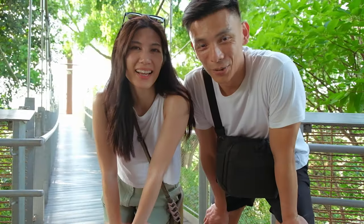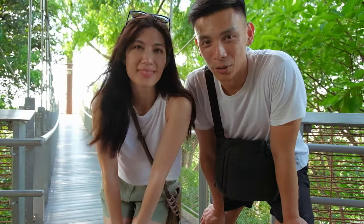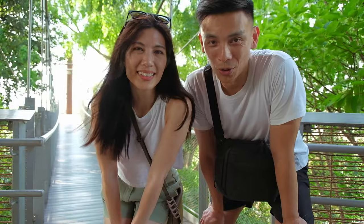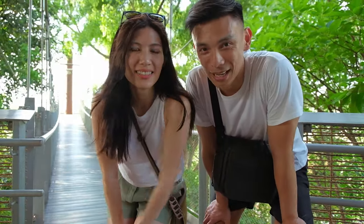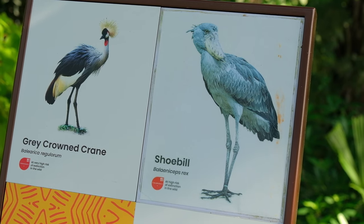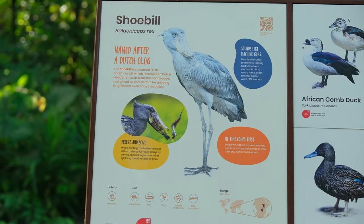Alright guys, I think we're gonna wrap it up here. We actually did a loop around the entire place. And we came back over here to the Heart of Africa, because we wanted to leave about an hour or so for us to find the mysterious and elusive shoebill stork, which is probably our favorite bird and the one we really wanted to see. It's super rare in the wild, it's near extinction, but unfortunately we could not find the fella. But at least we found the sign that says that it's here, in the vicinity.